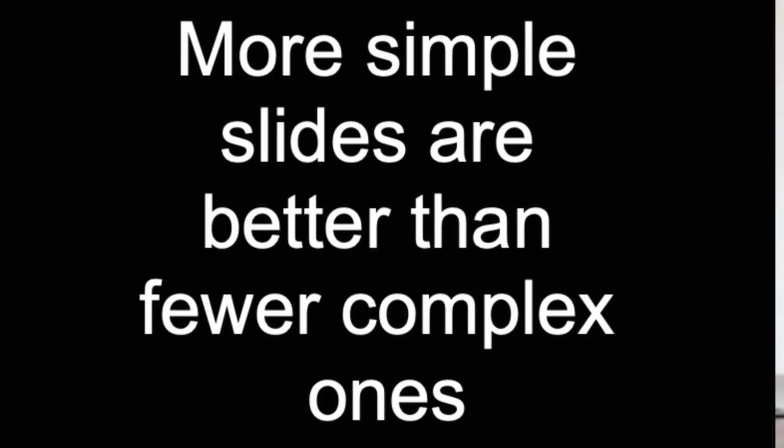Now, isn't that more effective? He used 7 slides, but each slide communicated one point. Now, think about it. He used 7 slides instead of 1. But using 7 slides took the same length of time as using the 1 slide with the 7 bullet points. But which method do you think was more effective in getting the points across? I don't think there's any real argument about that, is there? So again, forget the number of slides. It's irrelevant. More simple slides are better than fewer complex ones.